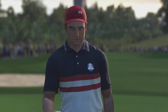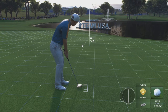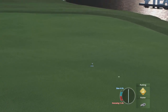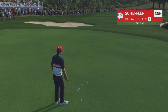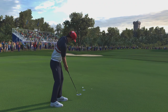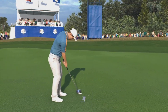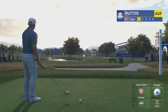Well, that's certainly not a gimme. A lot of chicken on the bone in that one. Here we go. This one for birdie. Ooh, that was close. So close. Okay, back in for par here at the eighth. And he is really rolling on this front side as the lead swells now to four up.